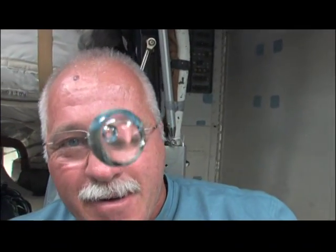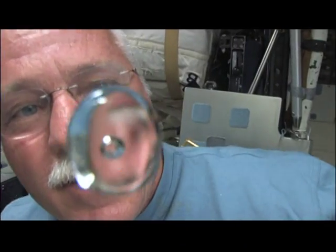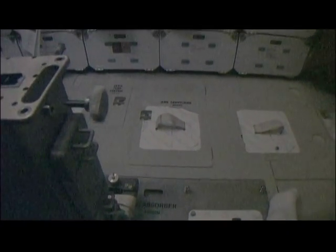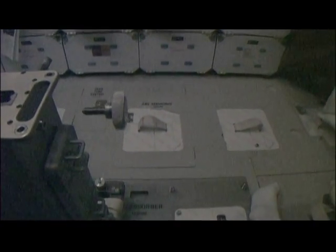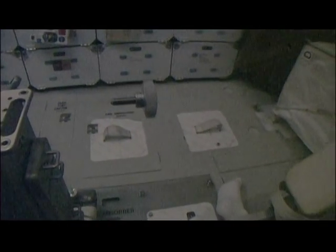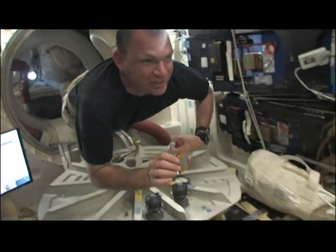John's doing the physics experiments. Of course, there's not many classes where you actually get to drink your experiment. Here's one we just chanced upon. We happened to hit this one time and noticed this wheel floating there. I thought that was a good experiment, rotational stability. And Tony's practicing some space darts.